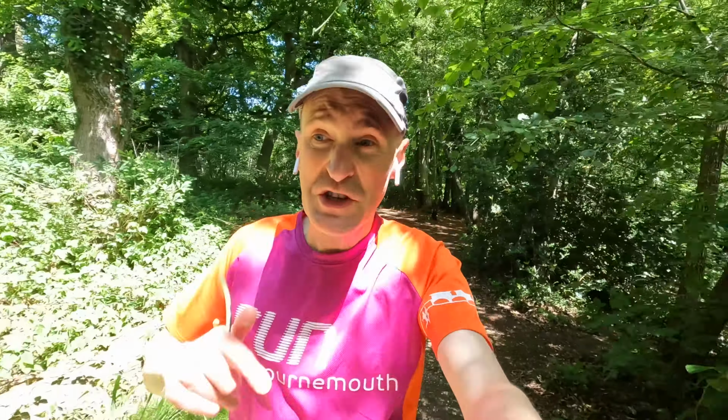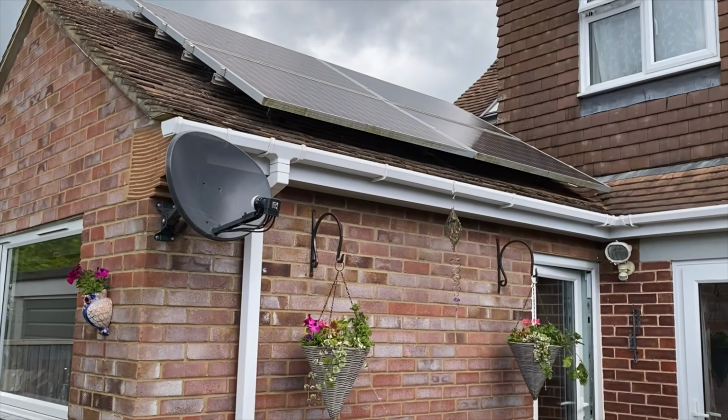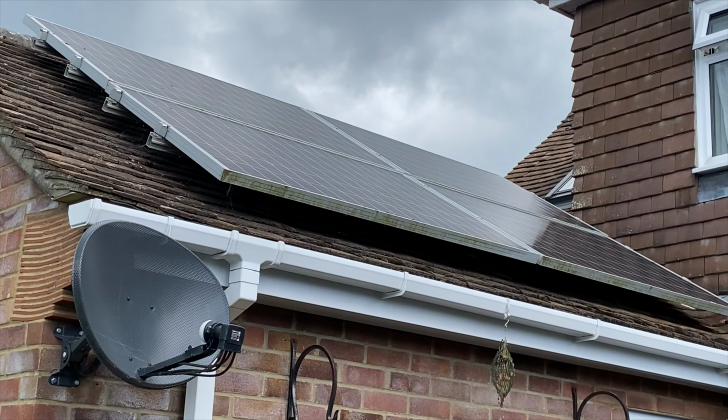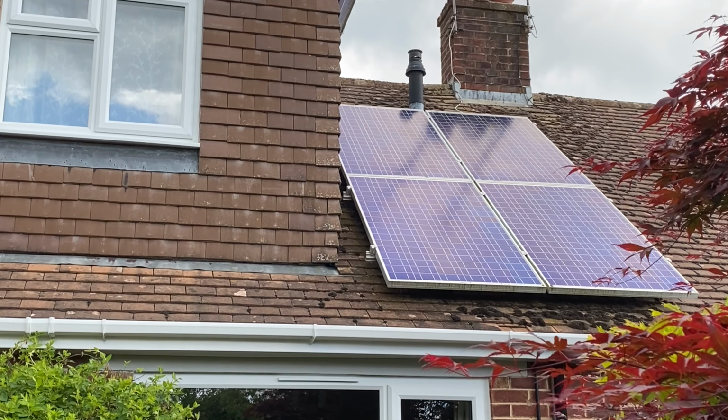Now, it's important, of course, that your house is facing, or part of your roof at least, in a direction that's good for the sun. My panels are not necessarily ideally placed. I've got 8 panels in 2 groups of 4, and one group of 4 is facing sort of due south, the other 4 panels are facing kind of southwest.